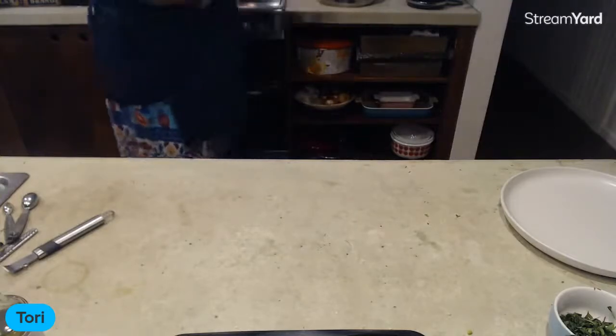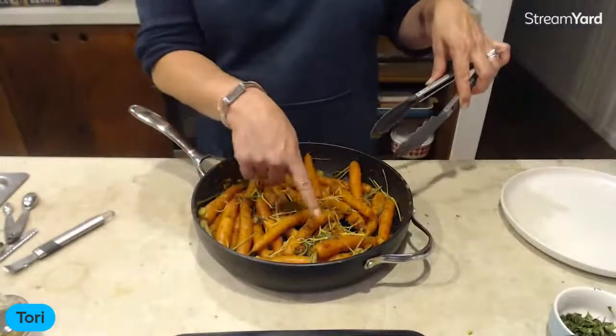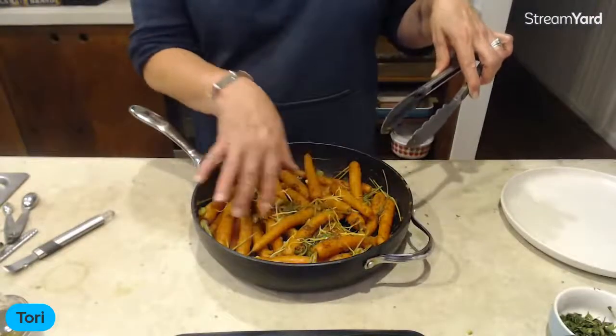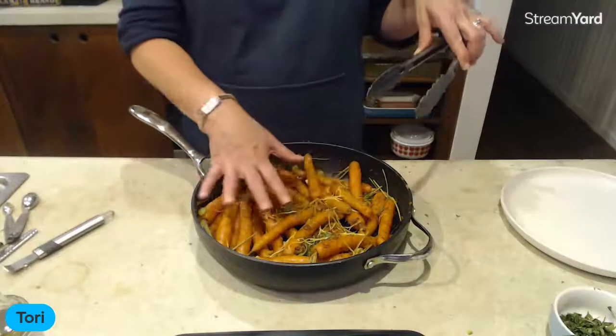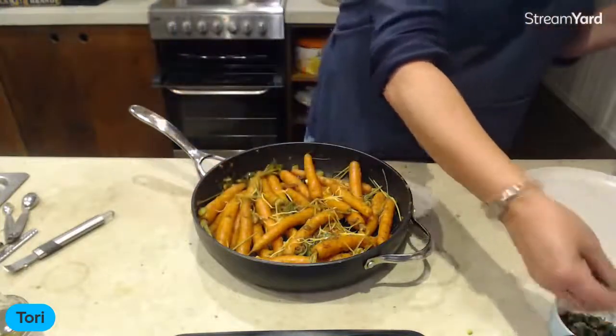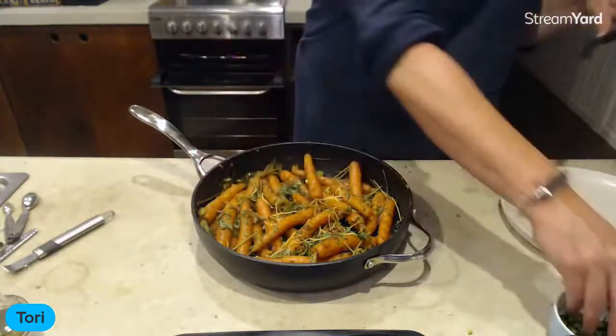All right, now the carrots have cooled down a little bit. Can you see the carrots with the beautiful bits of lemon zest scattered around on top? How pretty does that look? But they've cooled down a little bit. So I'm now going to sprinkle through, not all of the coriander I just chopped up, but some of it.